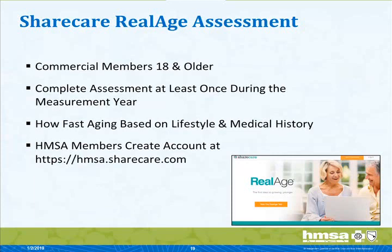The Real Age Assessment is available at hmsa.sharecare.com. The assessment gauges how fast we're aging based on lifestyle and medical history. Are you younger than your physical age or older?